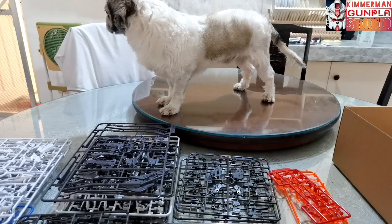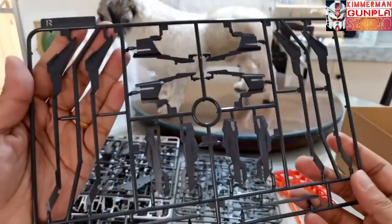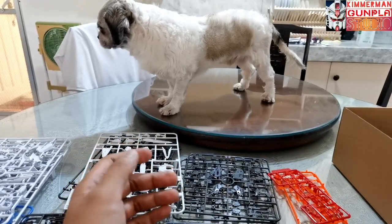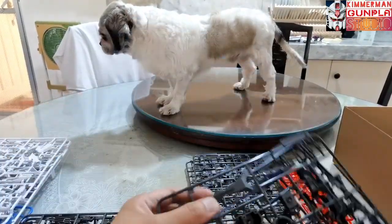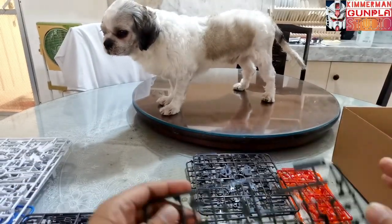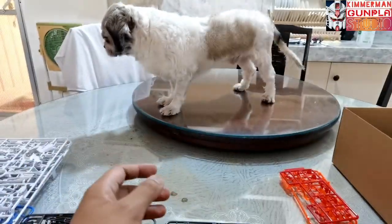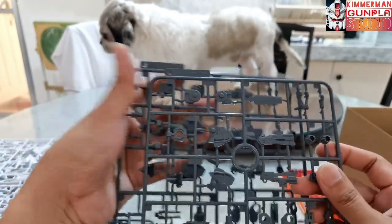So as always, let's have a quick runner review before we build the kit. So we have here, let's start with these black parts here. We have runner R for the wing inner frame parts. Then we have runner B and another runner B. So we have two sets of runner B here for the black parts for wing inner frames. We have runner M for the white armor pieces. We have runner E for black parts, runner S, black parts, runner F for black inner frame parts. Then we go to another black parts here, runner D, and another runner D. So we have two sets of runner D here. We have two sets of runner J as well. This is gray parts for inner frames.